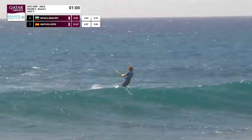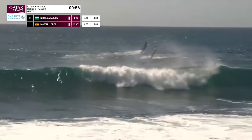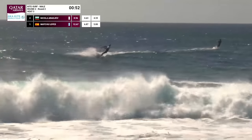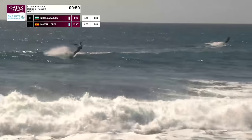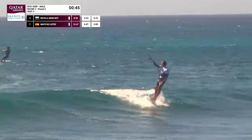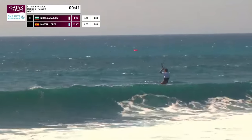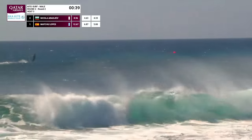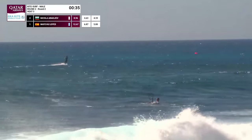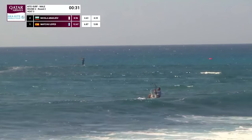Okay, coming up to a minute left in this heat, with Matthew with priority on the next set wave, if he chooses to take it. But it looks like Nicola is going to go for a little insider, if he chooses to drop in. No, it's not going to go. Definitely needs a sizable score in order to take over Matthew right now. Is there going to be another wave in the next 30 seconds?